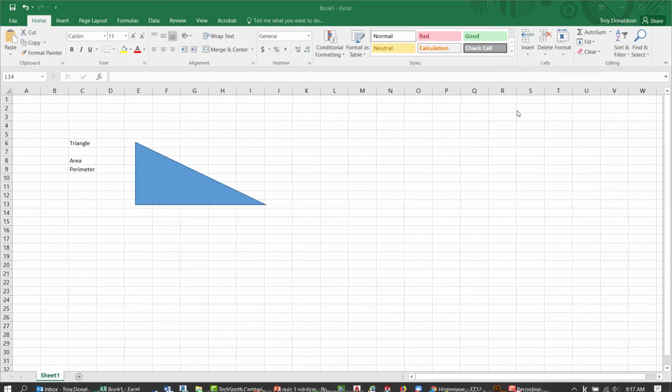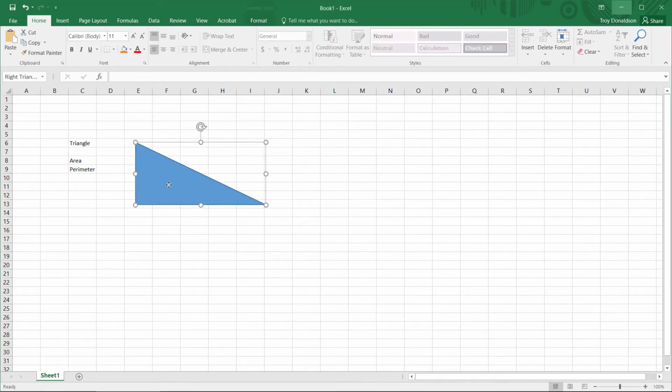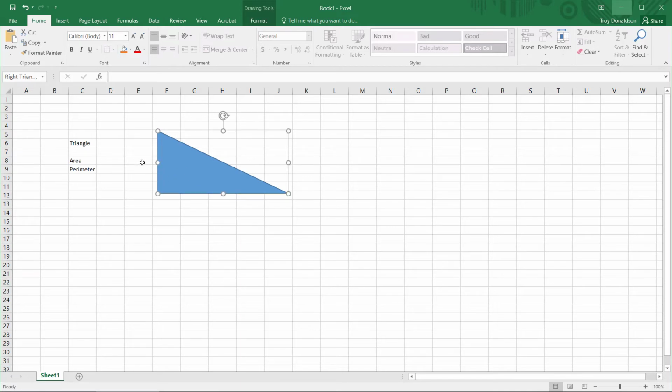So, for example, if my triangle, and I'm going to scoot my triangle over a little bit, but let's say my triangle height was 30 inches, okay? And I'm going to choose all those, and then here's the justifications right here. So I can justify them like that. Height is 30 inches. We'll say the length is 65 inches, right?